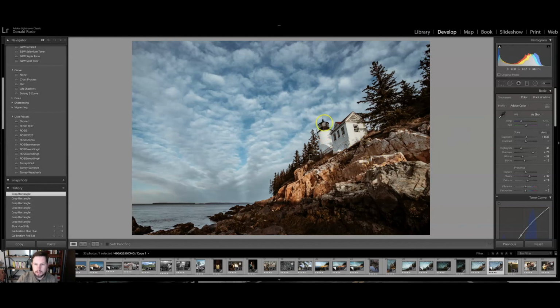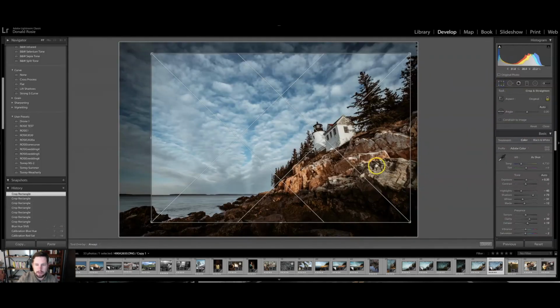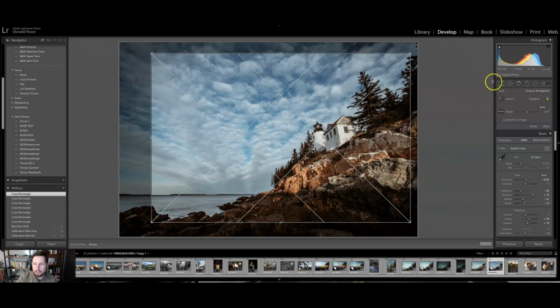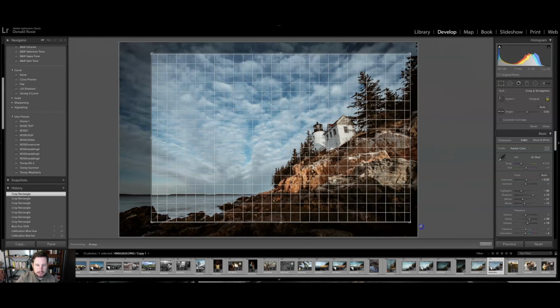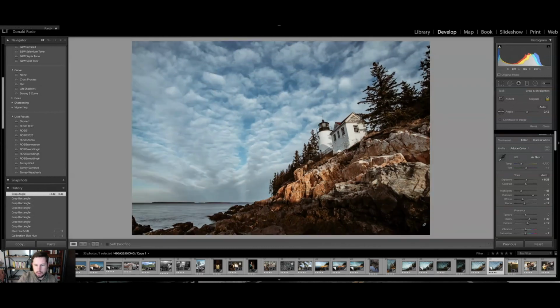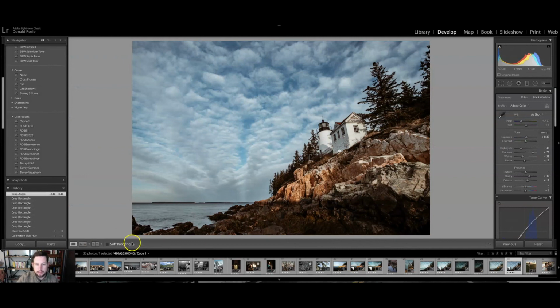With the distortion, I think this photo almost makes it look like the lighthouse is leaning downhill, and I'm not sure that's my favorite. However, if I look at what is straight, I can look at my horizon here, and when I click on the grids and go to straighten it, I can see that it's pretty straight. Maybe just a little bit of straightening to go that way. It's pretty straight, and that's what you want to look for.